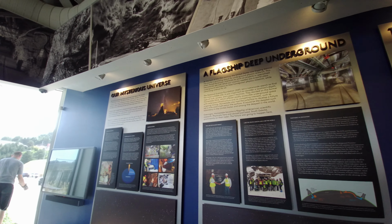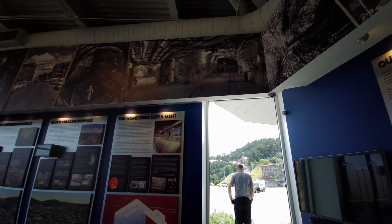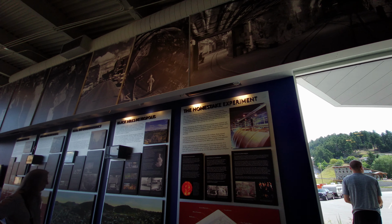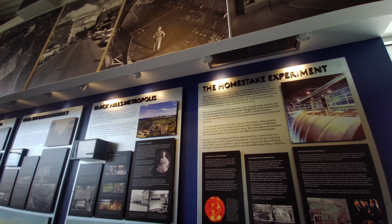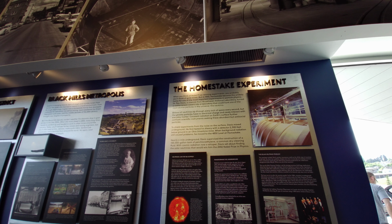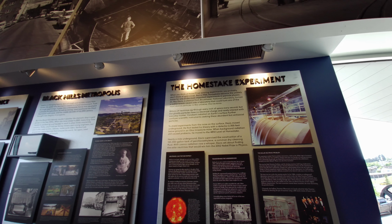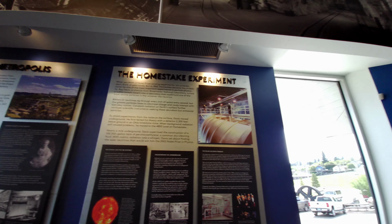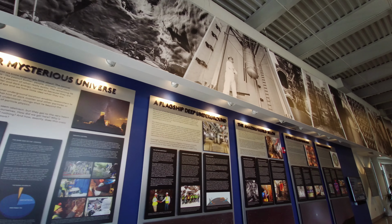Alright, a little hard for me though, but it looks like this guy, Ray Davis, took over this abandoned mine here at Homestake to start doing some underground experiments that has to do with neutrinos and dark matter. And anyway, he won a Nobel Prize for it. And it looks like, I can't really tell, but I think it's still going on.